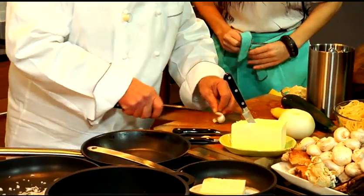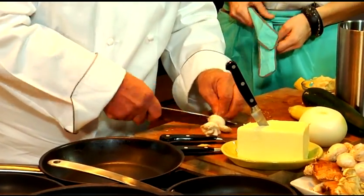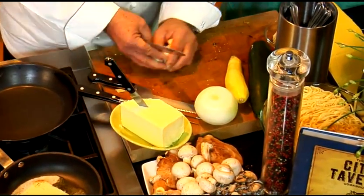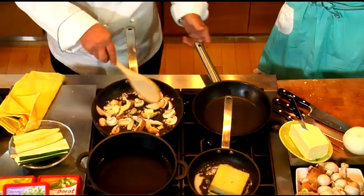And what kind of mushrooms do we have? A variety of mushrooms. There's really no right, no wrong. Okay. I mean, button mushrooms are good if you cannot get the other ones. Portobellos are nice, button mushrooms. It's really, like I said, there's really no precise recipe.